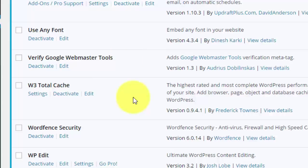W3 Total Cache. I'm going to say this is another one that the wonderful Jenny of WebTech Wonder Woman suggested to me, because I put it in and then I did nothing with it. I was just happy it was there. But when I look at it, it says the highest rated and most complete WordPress performance plugin.